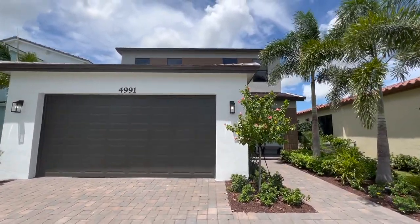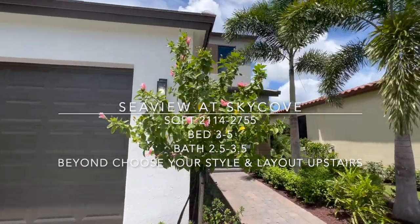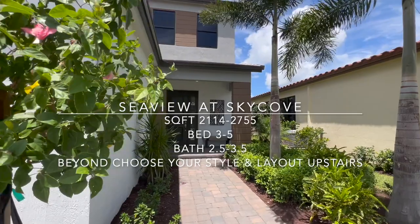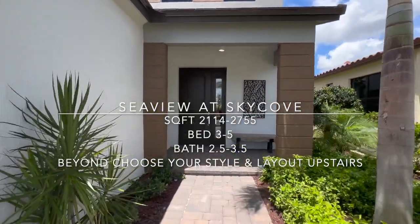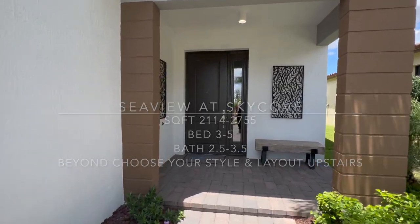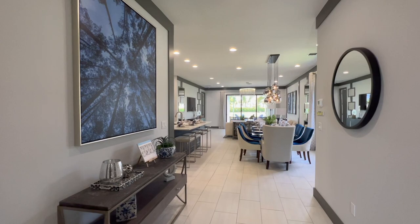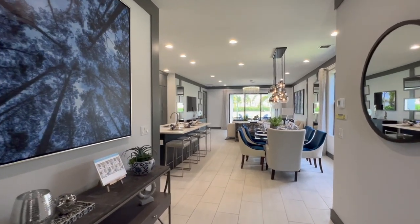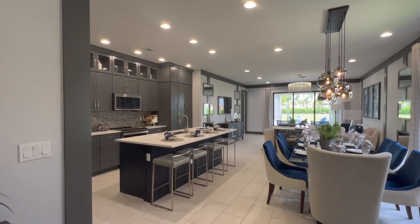The Seaview is gonna give you either 2,114 or 2,755 square feet under air, 3 to 5 bedrooms, 2.5 to 3.5 bathrooms, with a few different variations you can make to the floor plan to suit your needs. You have the option for master suites both up and down stairs with huge walk-in closets, and you can choose between having another bedroom or a loft for an upstairs living area.